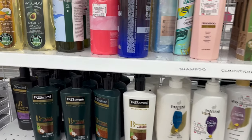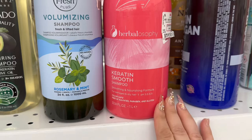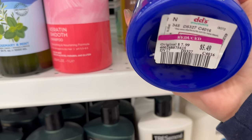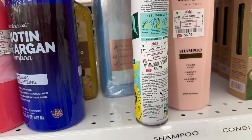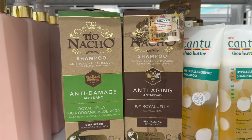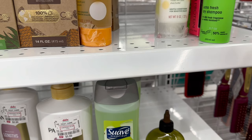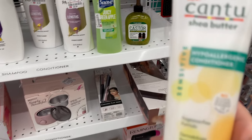Those are great prices. Over here is the hair care products. So here's another discounted product, and it's a huge bottle too. That's also discounted. This is also discounted over here. And you got the conditioner. So I think I'm going to grab both of them. Going to go ahead and grab them both. Finding some good deals so far.